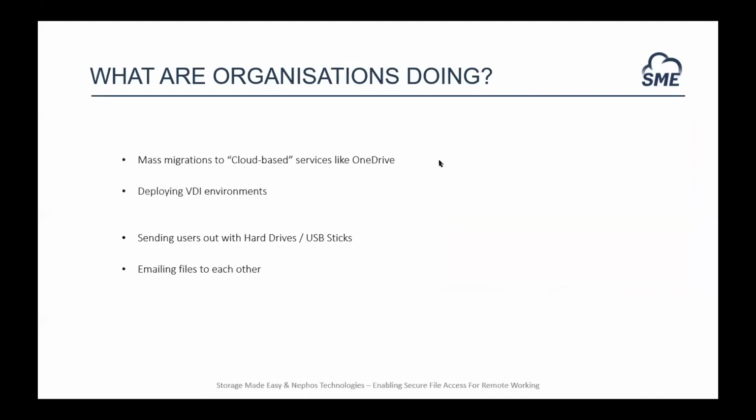In order to address these challenges, there's really been a mixed number of approaches that they're taking to enable their workforce. On one hand, we've seen organizations performing en masse migrations to cloud-based consumer services, and others taking approaches like mass-scale VDI deployments for remote staff. On one extreme, I've also heard of organizations distributing and posting out hard drives to staff, which is very worrying. And on the other hand, people relying on emails for file sharing and collaboration.